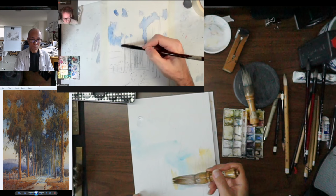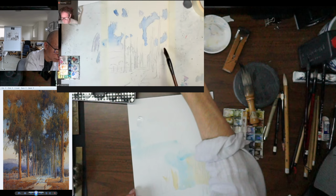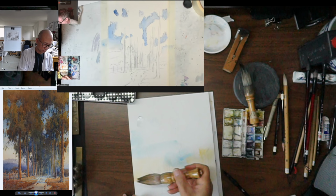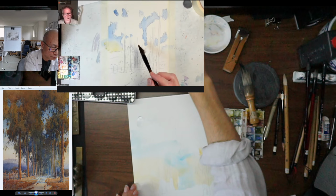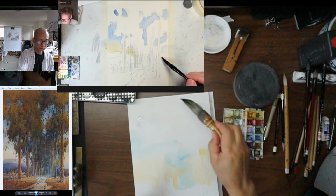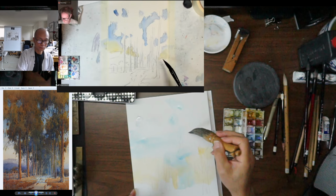And then toward the horizon, I'm just adding water and a little bit of cadmium yellow. That's a lot. I'm just going to leave it and see what happens.